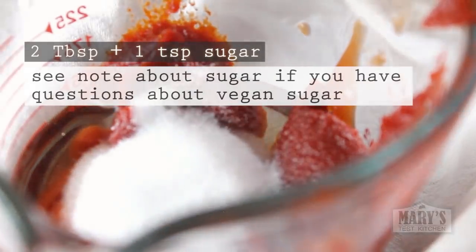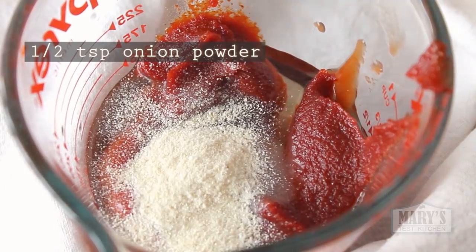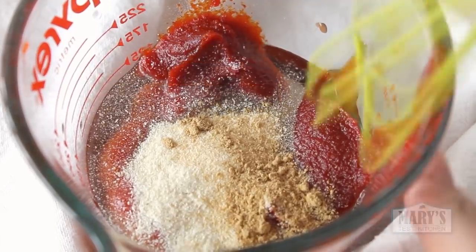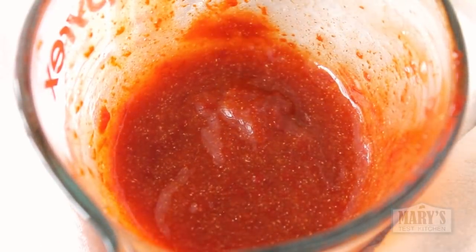Then 2 tablespoons plus a teaspoon of sugar, and a half teaspoon of onion powder, half teaspoon of garlic powder, and an 1/8 teaspoon of ginger powder if you have it. Stir until this is all smooth, then you can heat it in the microwave or on the stovetop if you like until it's just bubbling.